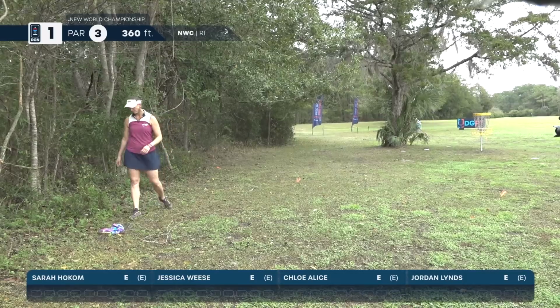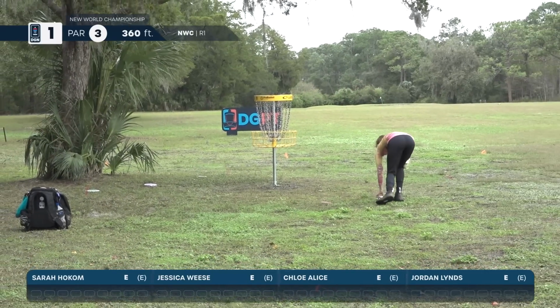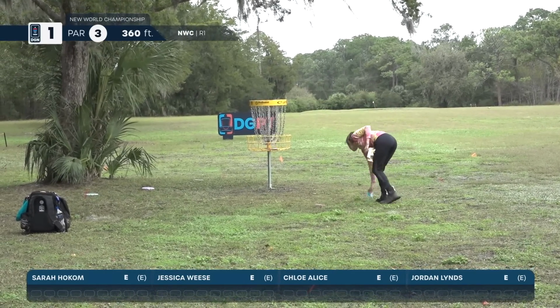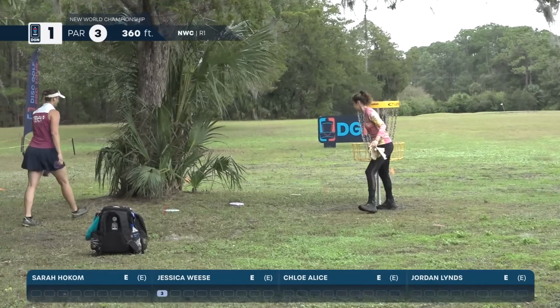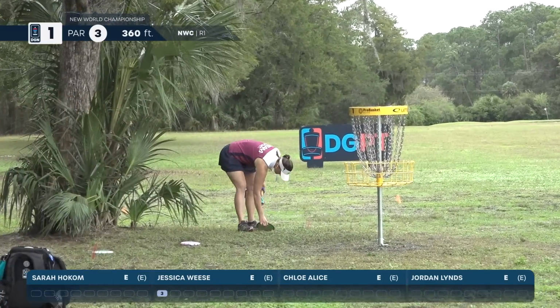Yeah, it doesn't look too windy, it was much windier when we teed off. That's what I was thinking. I'm just saying. Jess taps in her par putt here on hole 1. I remember our chains rattling. Just saying, guys. I agree.